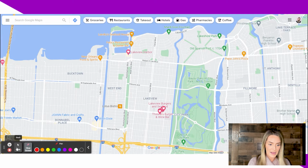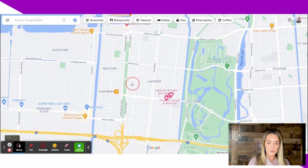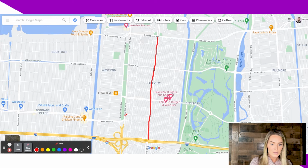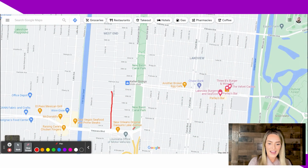Let me clear that out and zoom in a little bit for you. So I just spoke about some of the main roads, but a couple more. Canal Boulevard running right down the middle of Lakeview, as well as West End Boulevard, Pontchartrain Boulevard, and Fleur-de-Lis Drive. I'll highlight them again. Pontchartrain Boulevard, West End Boulevard, and Canal. So all of those streets.